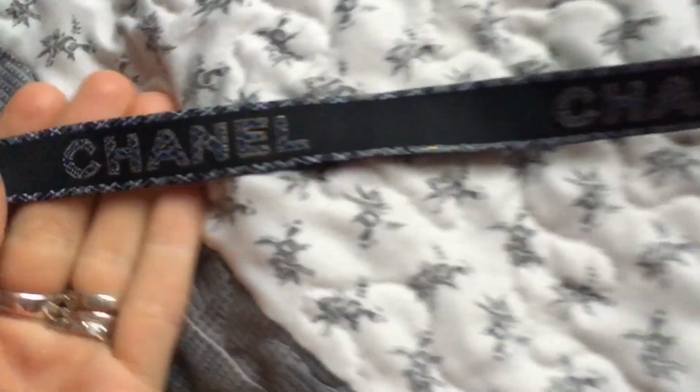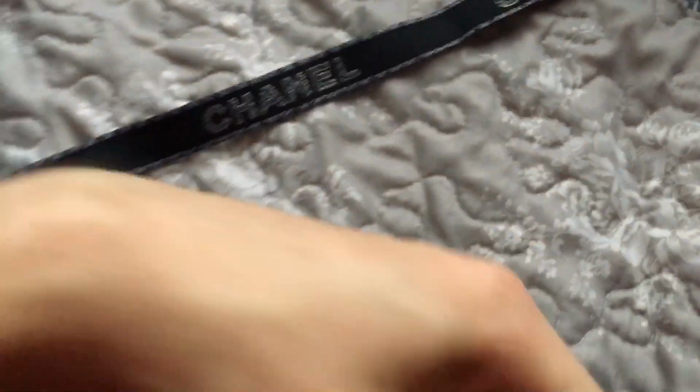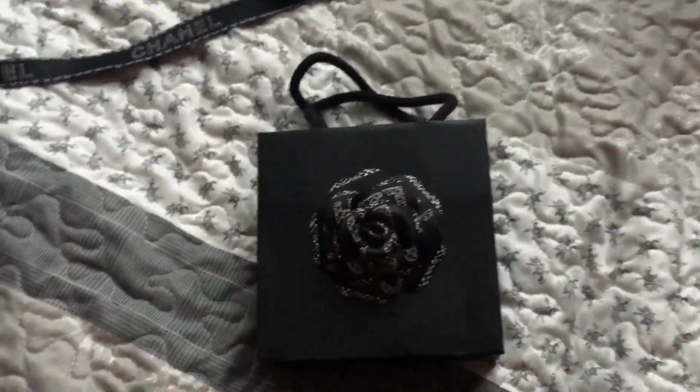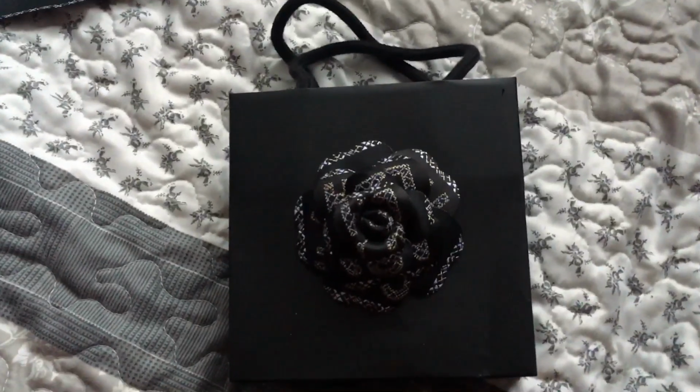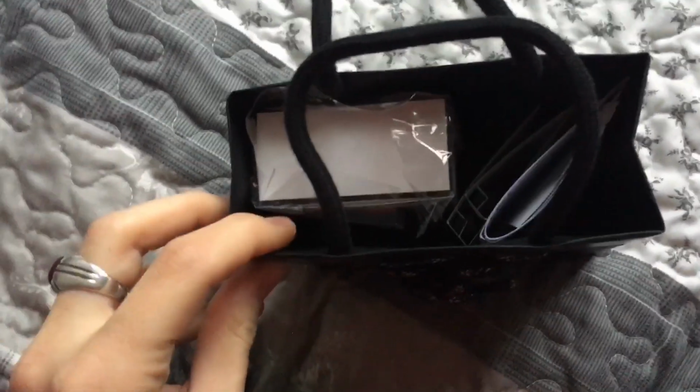So this is the holiday edition of Chanel packaging, I guess. The other side says Chanel. Just very simple. So the reveal is that what I got is a fragrance.